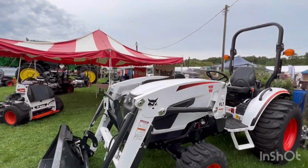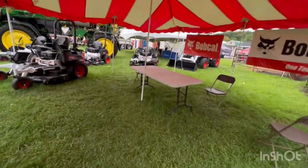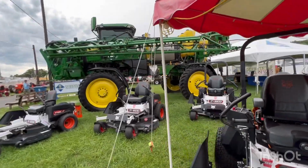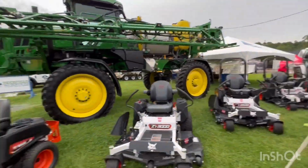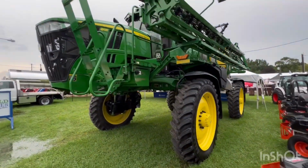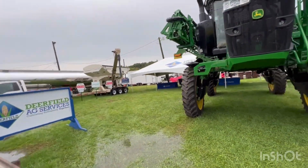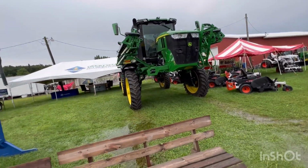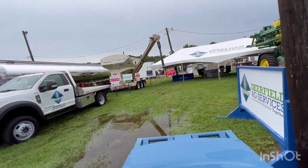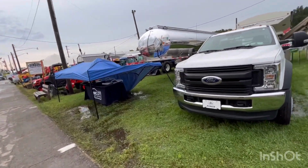Lepo Equipment, we've bought a few things from them, I believe. There's some big green power for you Deere guys. John Deere 410R sprayer. And tell me if I'm wrong or not, but you can disconnect that and put a fertilizer spreader on it. Oh, there's our local co-op. Always advertising to impress.